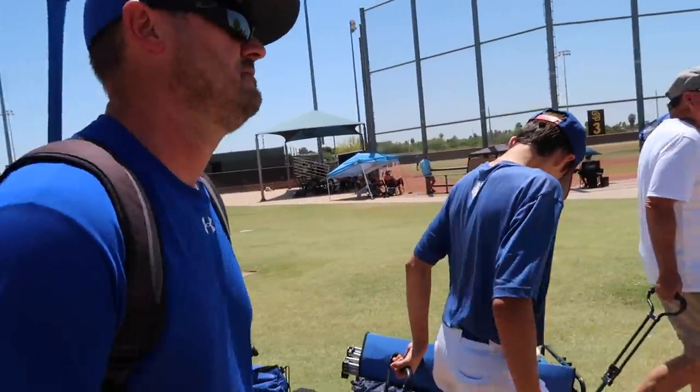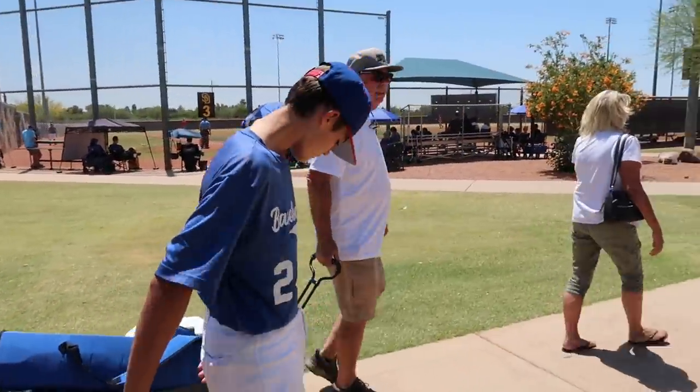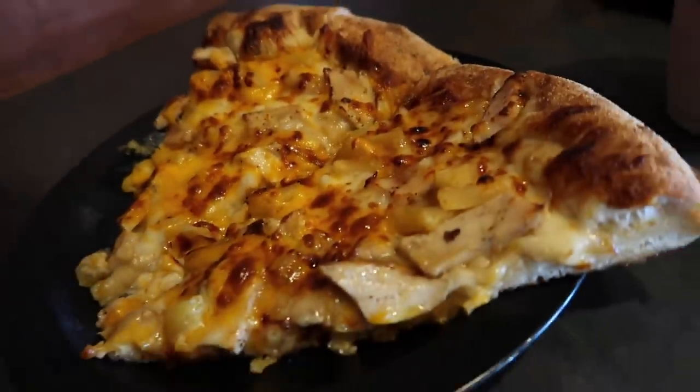Good job, Bevos. Yeah. Boys went 1-1, lost the first game by one run. Yeah. Bummer on that. Me and my papa came out for a little lunch before we go pick up the dog. A lot of lunch. Yeah, those pepperoni. Oh man, that looks good.